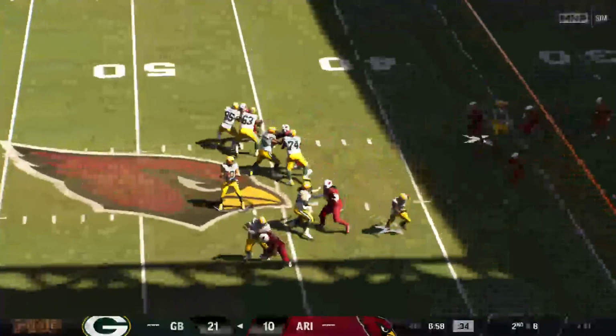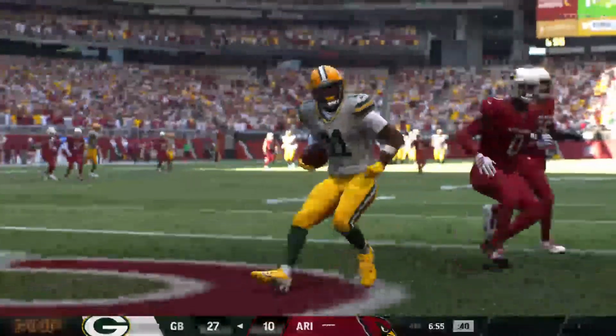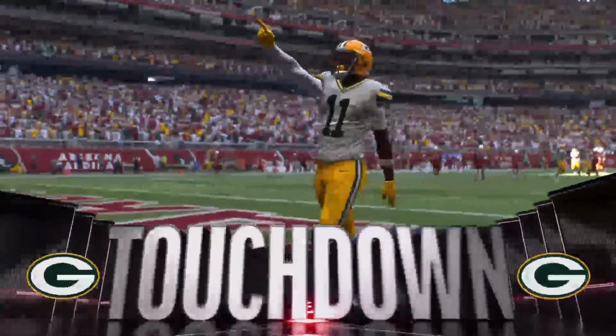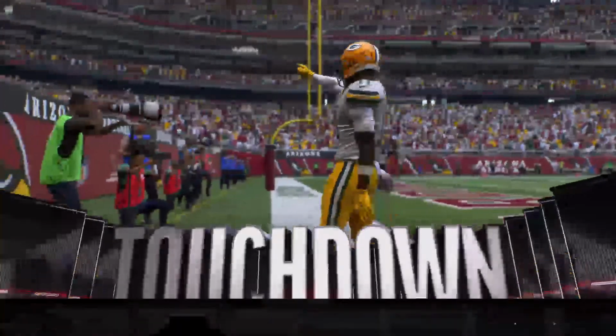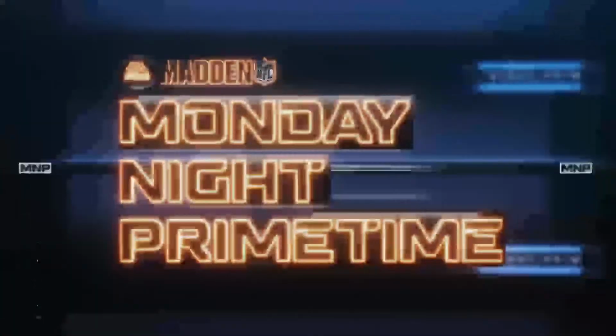Play action, Love. He put everything he had into this one. Touchdown, Green Bay. The Packers make it a 3-score game in the 4th. Jayden Reed, the touchdown.